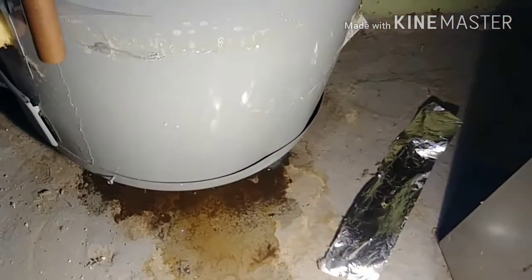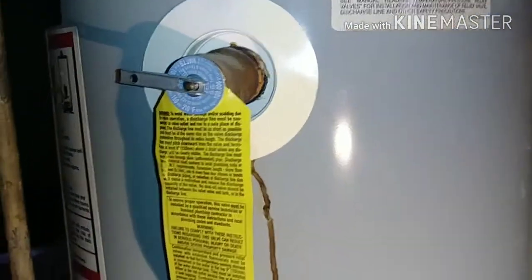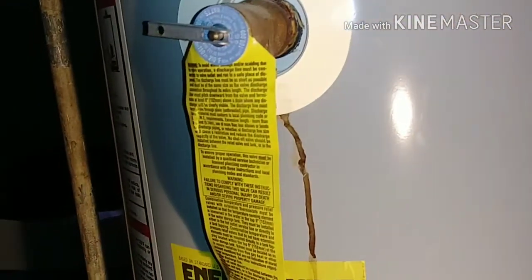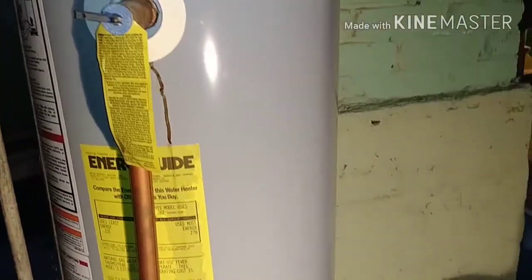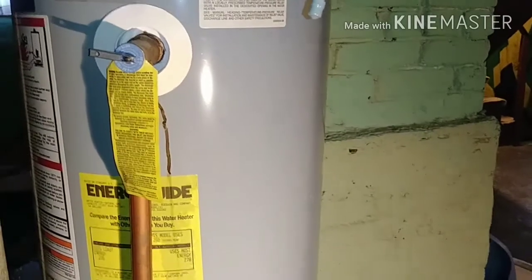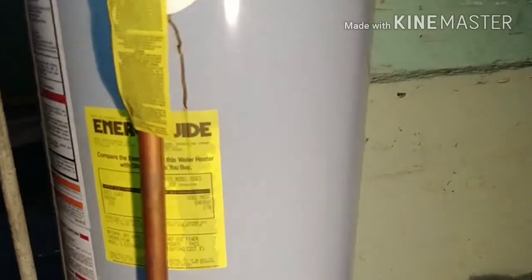As a matter of fact, you can see the water coming out of it right here. So this here is all water. You can see it's running down from the valve here and coming down on the ground. So I'm fortunate that it's not actually leaking from the hot water heater itself, it's leaking from the valve. What he told me was even if you replace the seals in there, it's going to start leaking again. Plus, this hot water heater is not up to code. So I'm going to have to replace this hot water heater with a more modern, more insulated hot water heater.